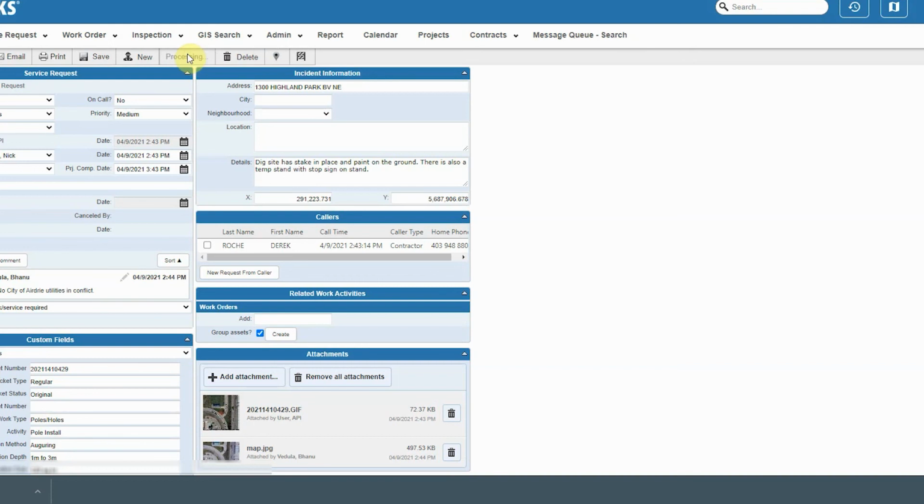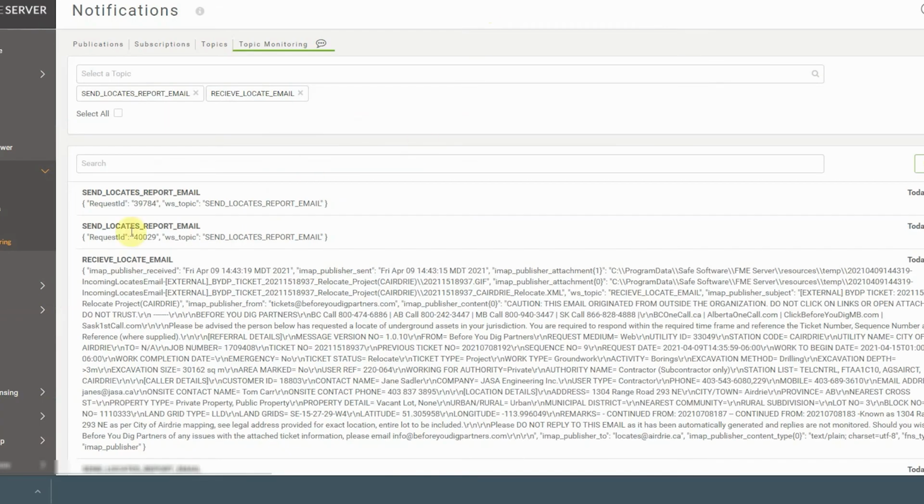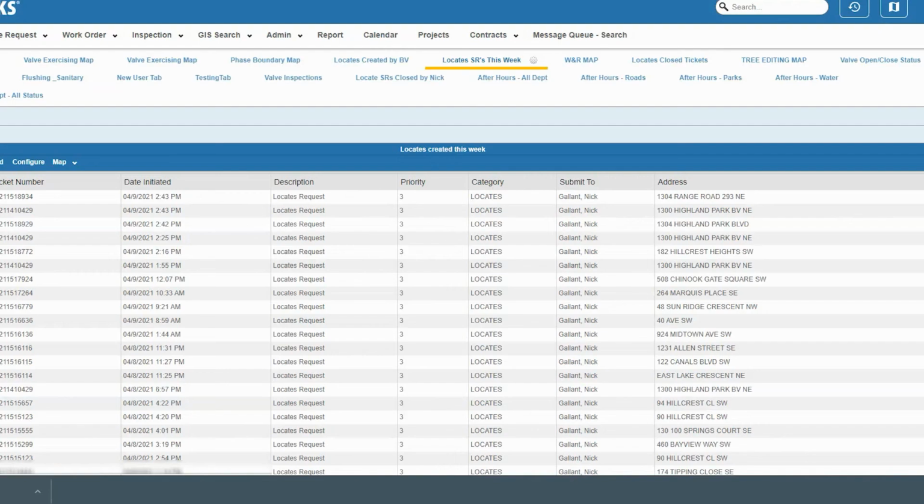And when we close the ticket, the webhook triggers the message on FME server. FME server should now have a new service, a topic message, and then the job should run. You can see that the locate report workspace has run successfully. And now let's go back to the ticket.